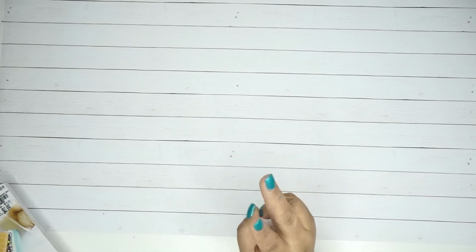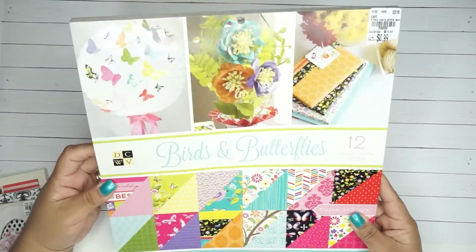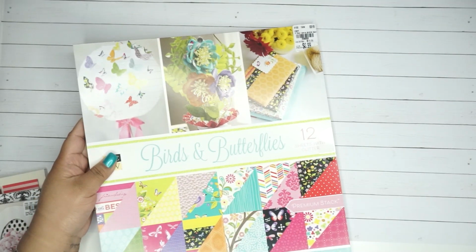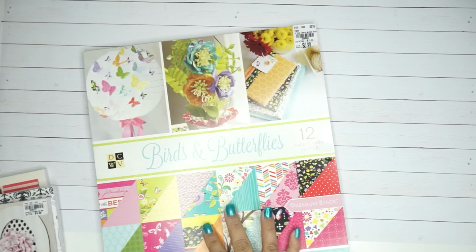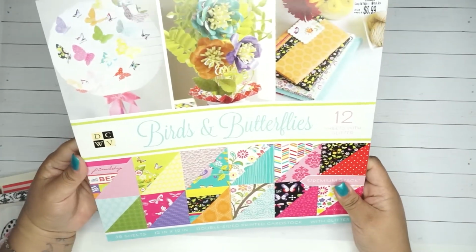And I actually combined two different hauls because I went to two different Tuesday mornings. And I just can't get over buying these paper pads. But I am going to share with you pretty soon. I don't have them near me, but I've been working on actual projects with the paper pads, so I can't wait to share that with you.